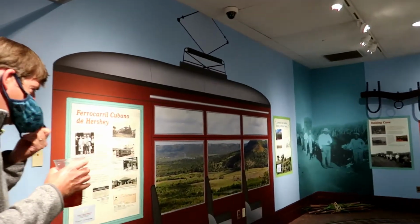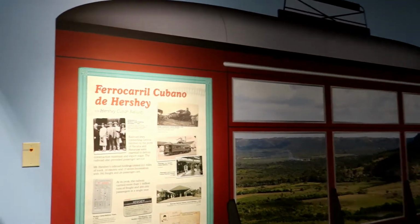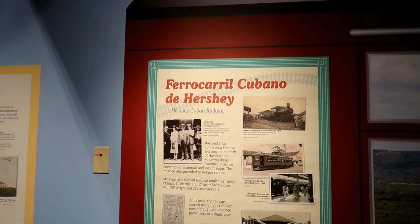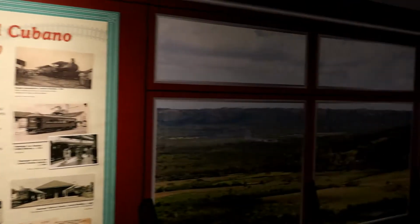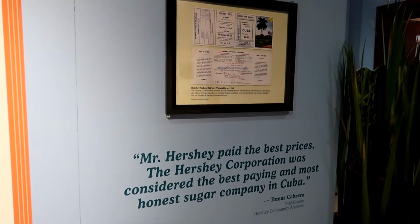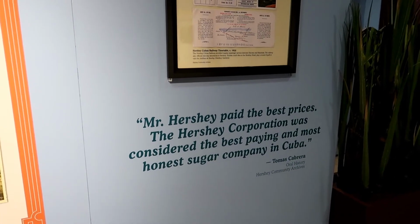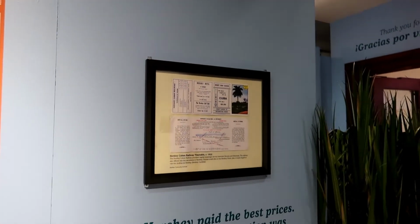Okay. So we're in the Cuba section. He actually had a boys' school and a whole bunch of other things in Cuba for 30 years. He was in the process of selling it when he died, and everything that he had down there was sold in 46. So one person from Cuba said, Mr. Hershey paid the best prices. The Hershey Corporation was considered the best paying and most honest sugar company in Cuba.